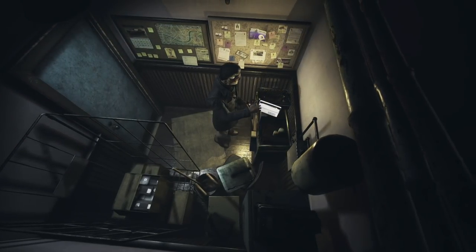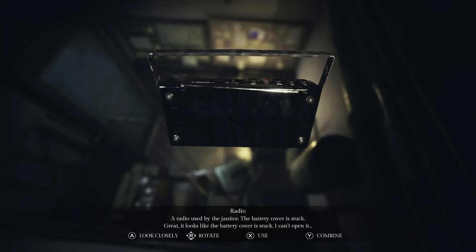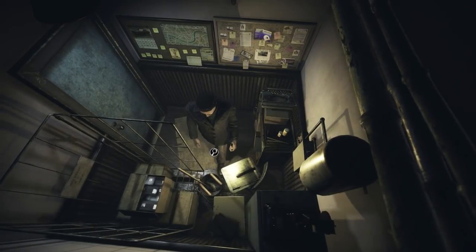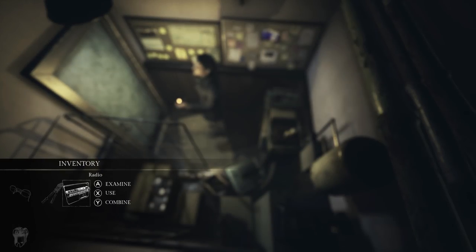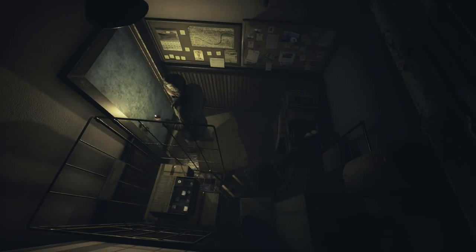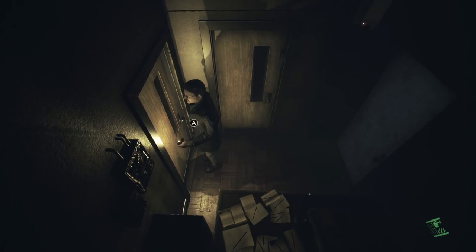Right. Okay, what's this? We have a radio used by the janitor. Great, it looks like the battery cover is stuck. I can't open it. Oh, this is where we get the batteries from? Could I combine with the shears? No, I don't know how to do this. That's probably a bit overkill, actually. The poor man has the patience of a saint. Okay, so I'm bringing the radio along. But that's where I get the batteries. Okay. Maybe there's something in the secretary's office that I could use to get the batteries out. But I can't get in there without fooling the sensor, I guess?